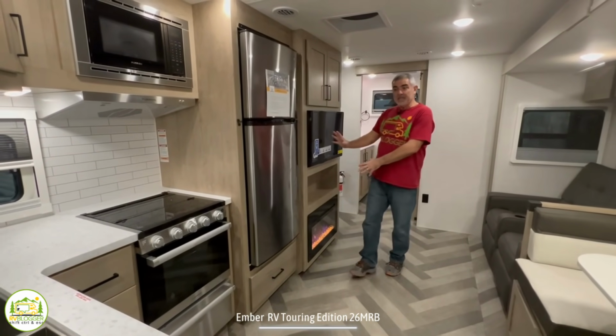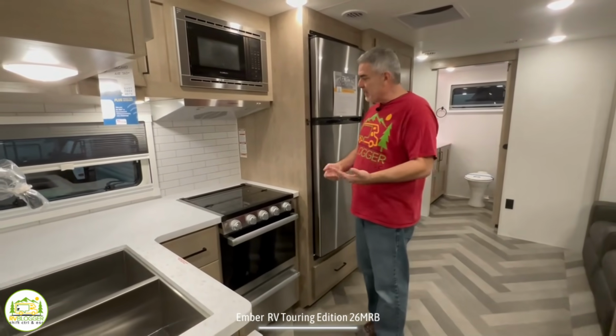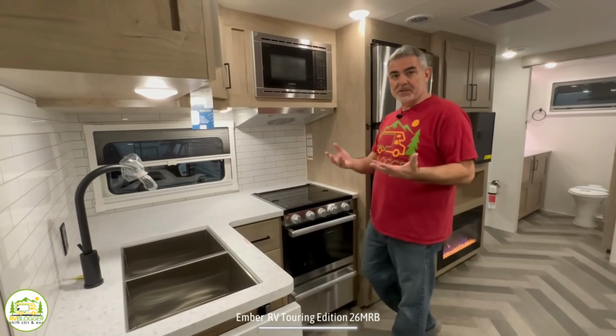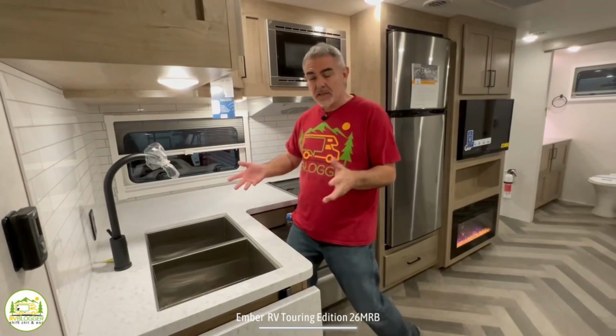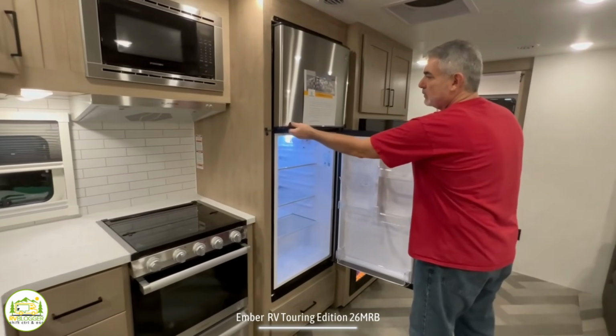Now, just past the entertainment center is where the kitchen begins. Now, this type of kitchen is what we call an L-shaped kitchen, and all that means is all of your appliances and everything are set up in the shape of an L. One of the biggest advantages of an L-shaped kitchen is this area in the corner where you get all this extra countertop space. But starting from the refrigerator end, this is a very nice size refrigerator.